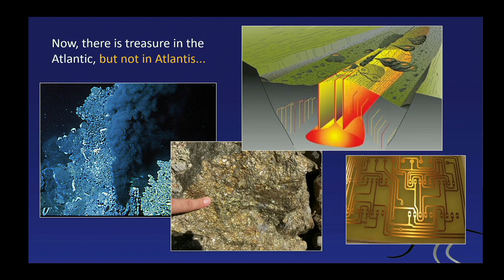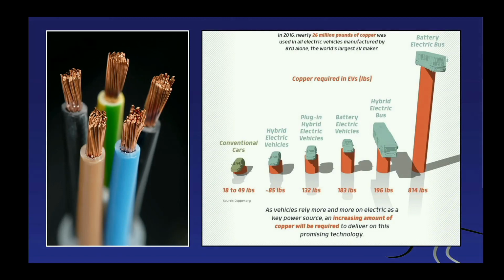So I close off with the last few words about treasures in the Atlantic. And of course, there is no treasure in Atlantis, it's sunken, but there's actually a lot of ore deposits down there in the ocean. And there's two main types. One type is actually producing a lot of copper. And this scheme on the right here shows that if we electrify our traffic, a lot more copper will be required in the future than we are producing at the present day. And we're not quite sure where this copper is supposed to come from.